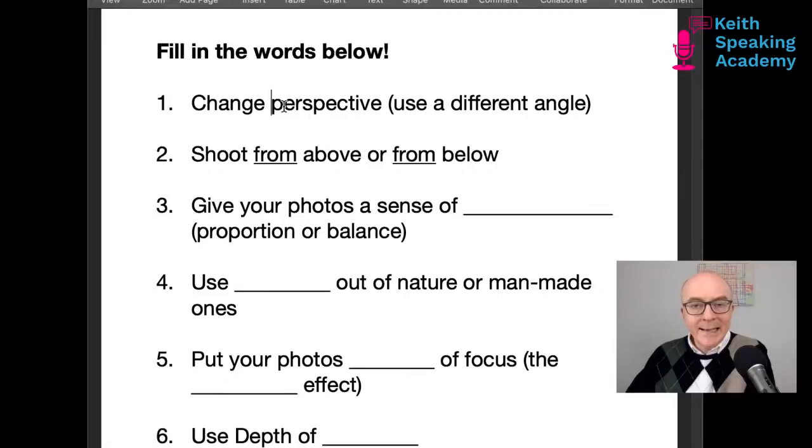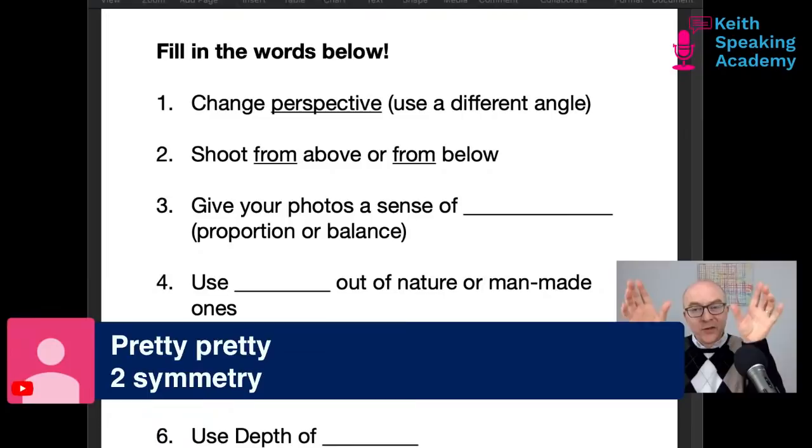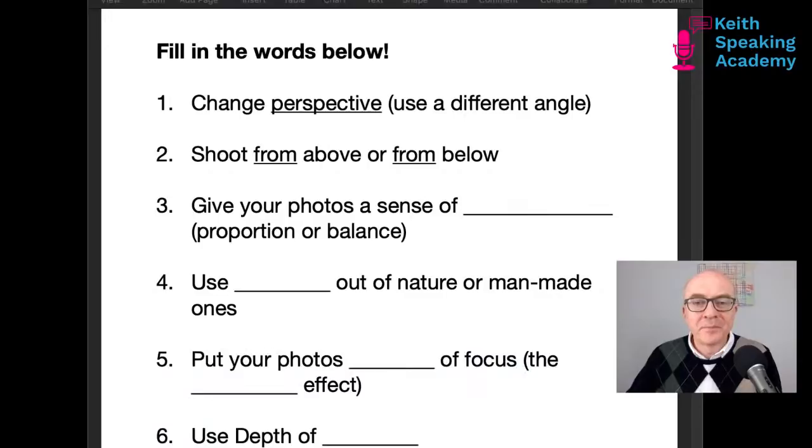From above, from below. Number three, give your photos a sense of... A sense of symmetry. So where you've got it, it's similar. It's hard to describe, right? If you cut it down the middle, you've got the same on both sides. Symmetry. It's a difficult word to spell, but well done. You've got the spelling spot on, Pretty.